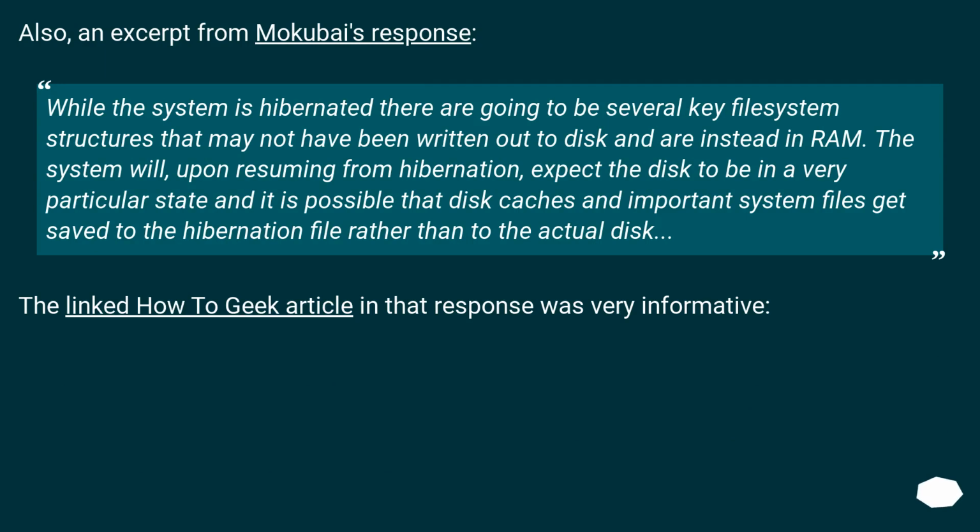Also, an excerpt from Mokubai's response. While the system is hibernated, there are going to be several key file system structures that may not have been written out to disk and are instead in RAM. The system will, upon resuming from hibernation, expect the disk to be in a very particular state, and it is possible that disk caches and important system files get saved to the hibernation file rather than to the actual disk. The linked How-To Geek article in that response was very informative.